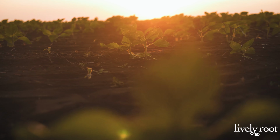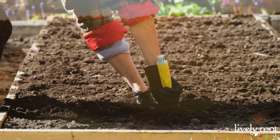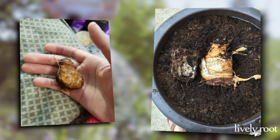If the soil registers 70 degrees, then the soil is ready to plant your bulbs. If you don't have a thermometer, no worries. Just wait until the outside daytime temperatures are consistently in the 70s for at least 2 to 3 weeks so the soil has time to warm up. If not, your caladiums are just going to sit there. Then you're going to overwater them and they're going to rot before they have a chance to burst forth out of the ground.